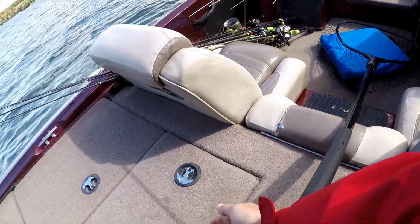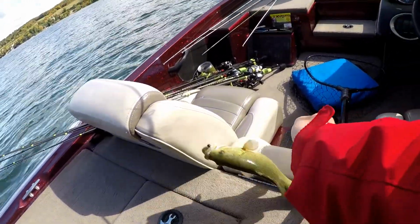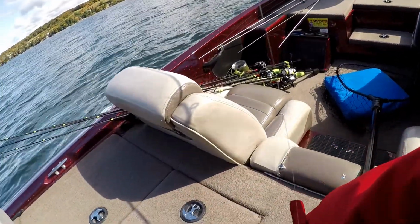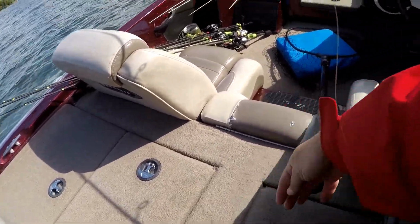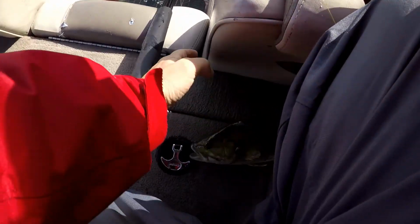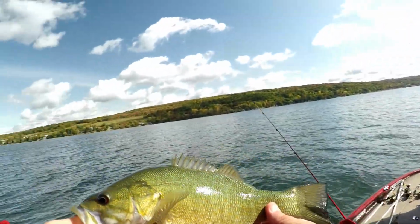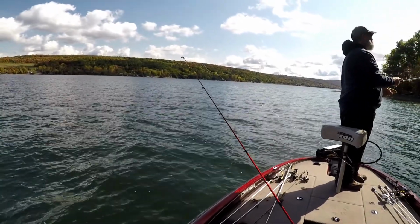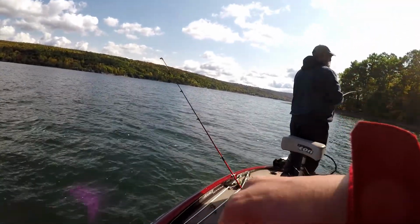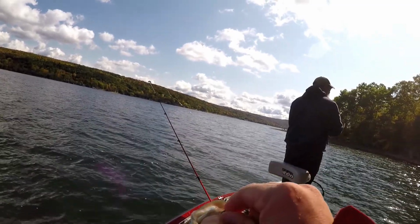Guys, he had a smallie follow it to the boat, and I said, oh, that's fine, I'm gonna go back down and catch him. Here we are. Oh my gosh, when you get them so green like this, they're just crazy. There we go. That's the biggest one of the day for me, guys. He's all of 12 inches. He followed Jason's spinnerbait right to the boat and then dove down, and I figured I'd get him.